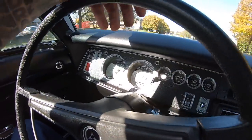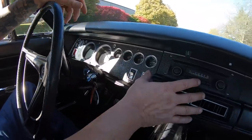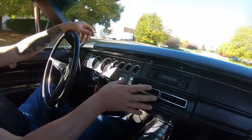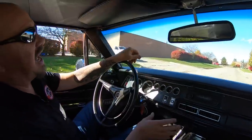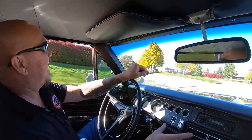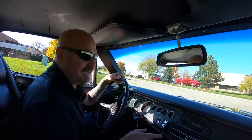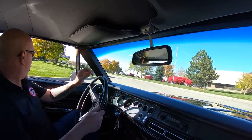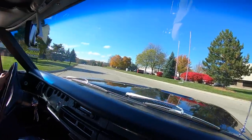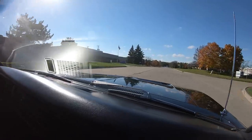You see how good everything on the dash is looking? It's looking sweet. It's even got the stock radio in it. Now that's just the AM radio. If you want another radio, I suggest that you talk to Tom. We can take care of anything that you need to add to this car. We have a whole team of mechanics. We can do anything to a muscle car that you may need to have done.